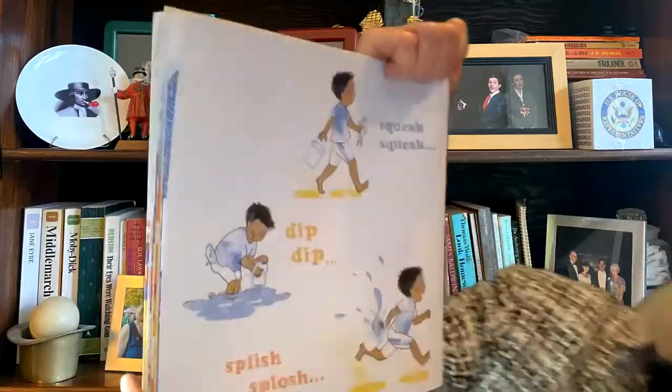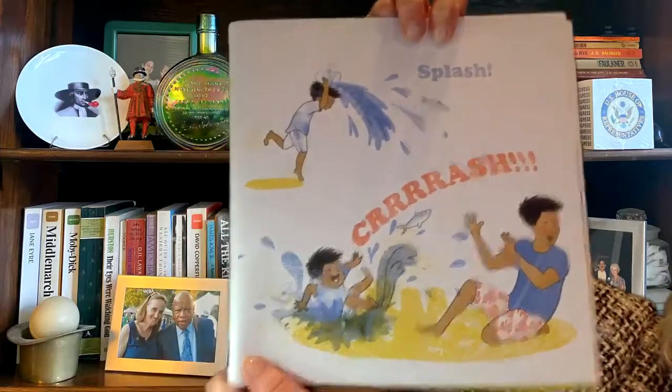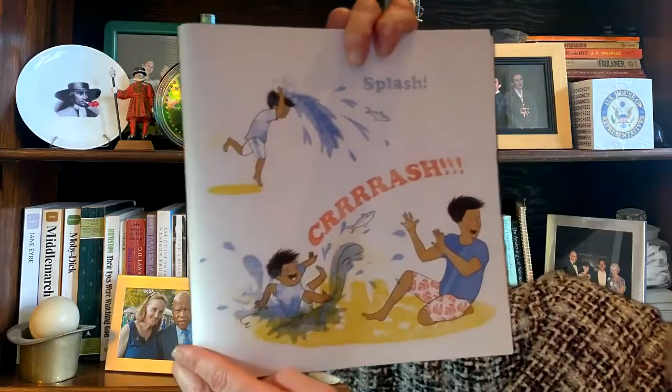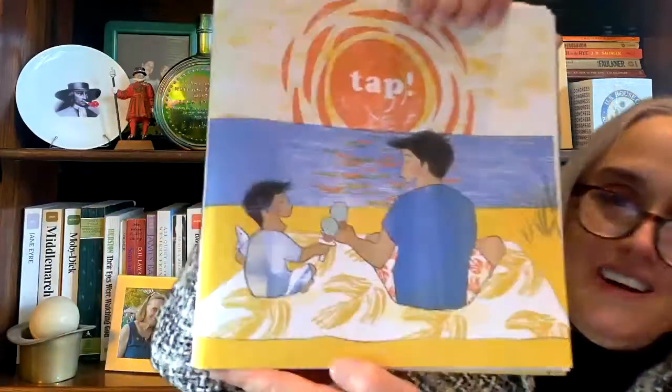And here he's making some of his own sounds. Squeak, squeak, dip, dip, splish, splash. Big splash with Sharky coming out of the bucket. Crash, he splashes dad. So now he's making some noise of his own. Still some more. Pat, pat, stomp, stomp, scoop, scoop. Ooh, that's nice at the beach. And they do tap.